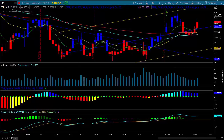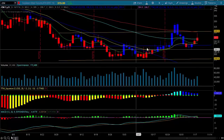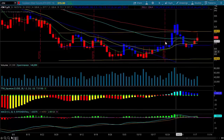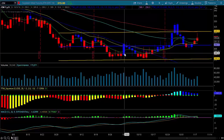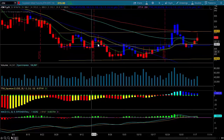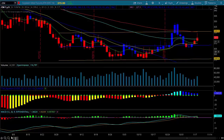Now, on the soybean meal, which is /ZM, it's trading at 315 even. It was up $3.10, and the meal is down toward the lows, and it's below the 100-period EMA. As I take a look at that, notice the pattern with us down at these lows.